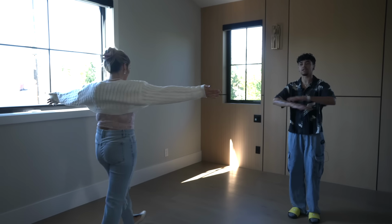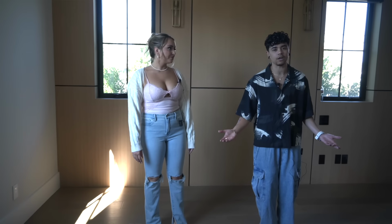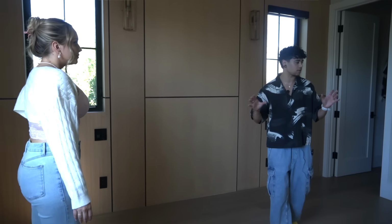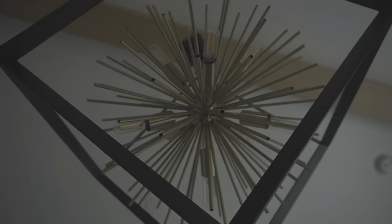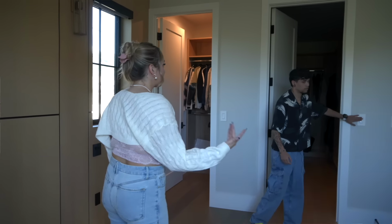Okay, so our bed does not come in until next week. So we're gonna be on the couch for a while, which is totally fine. But the bed is gonna go right here. We have everything just coming in, so bear with us. I love the chandelier. I do too. And then we did a black headboard. You guys will see. It's cute, obviously. I keep saying it, the black and wood.